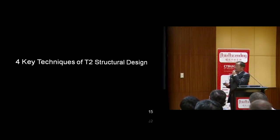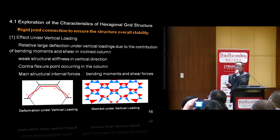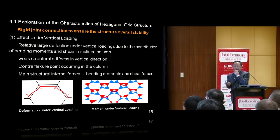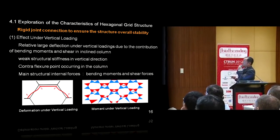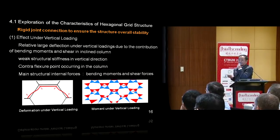Now I talk about four key technologies for the T2 structure. First, we try to explore the hexagonal grid structure's working performance. An important issue is the rigid connection, which is the base key point. Otherwise, the stability and bearing capacity will have some problems.